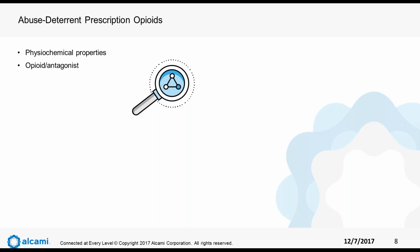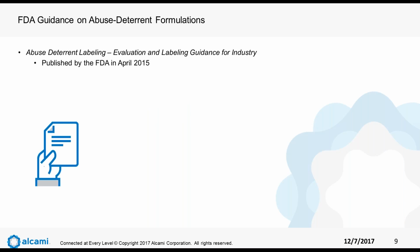There's also opioid antagonist abuse-deterrent properties, where if the product is taken as intended, it'll provide therapeutic relief. However, if it is misused in any way, an antagonist will be released, and that will prevent the user from feeling the high from the opioid itself. There are other types of abuse-deterrent properties that are in development right now with companies. They include abuse-deterrent delivery systems, prodrugs, and other new technologies.